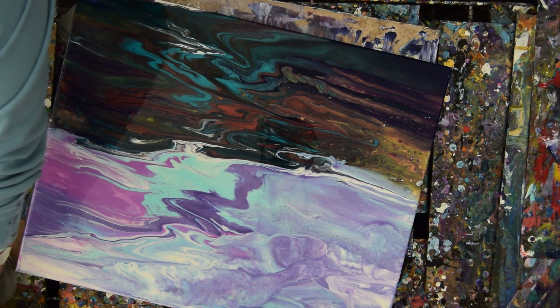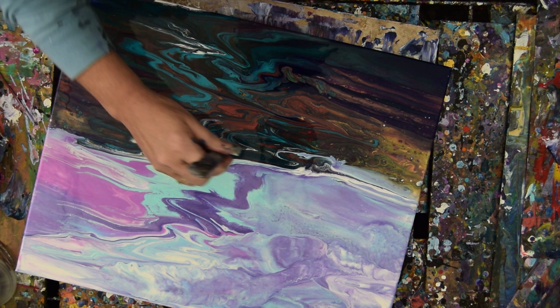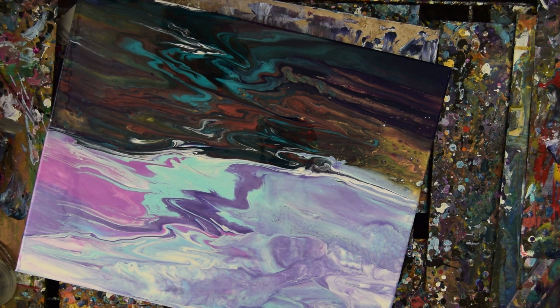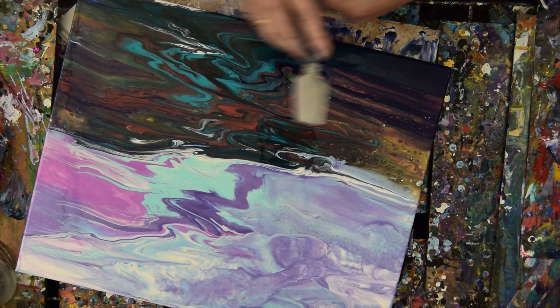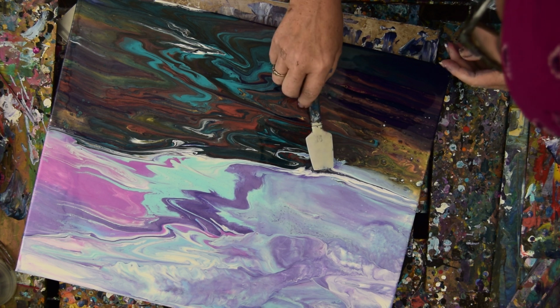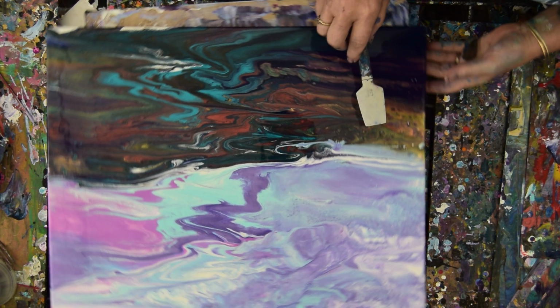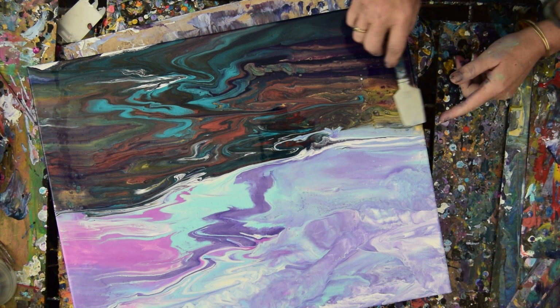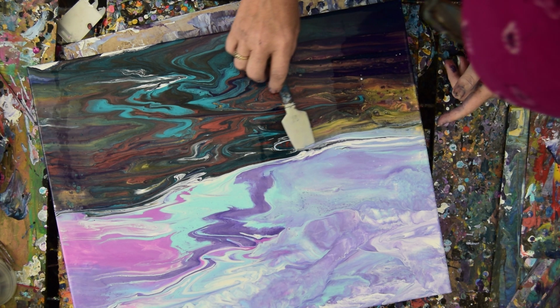I'm going to wipe off my little Princeton Art Tool Catalyst spatula, and keep wiping it off. This looks like a little inlet over here or something. I'm not sure what that is. I am sure that I'm going to have to remember to cover where I just stuck my finger.